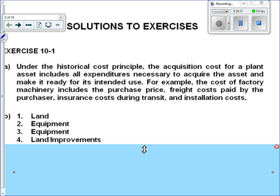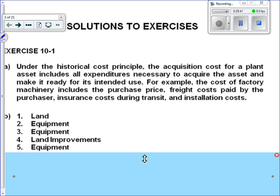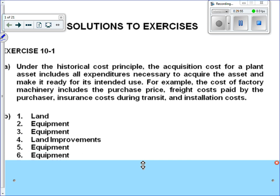Number 5, we paid $250 to have our company name and advertising slogan printed on our new delivery truck. A truck is E, equipment. Number 6, paid, or excuse me, $8,000 for installing new factory machinery. E, equipment.